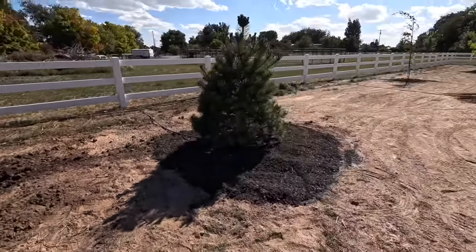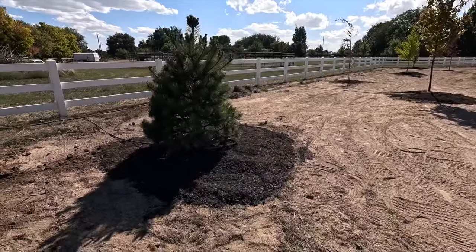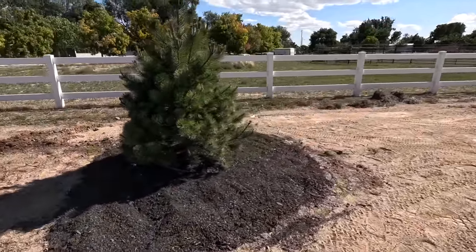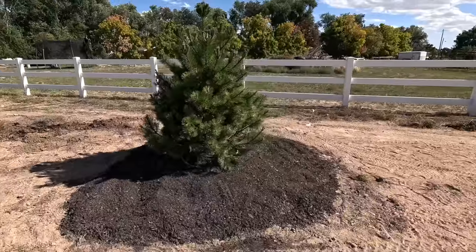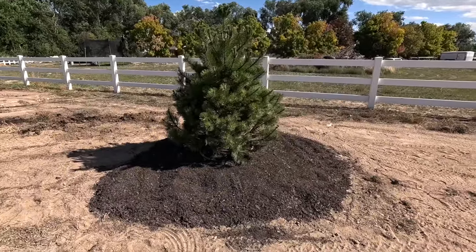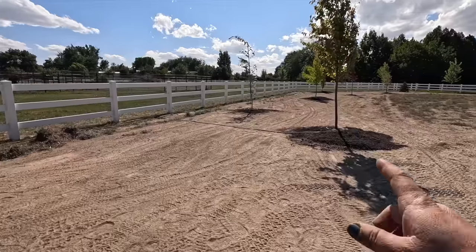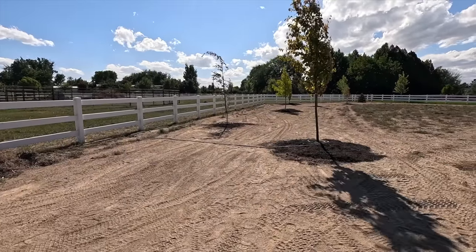And here are the rest of the trees that Paul and Aaron got in today. So this Austrian pine right here looks so good. Look at how pretty that is. And you'll notice everything has been planted high, some more than others. The last one, it looks like it's real high.